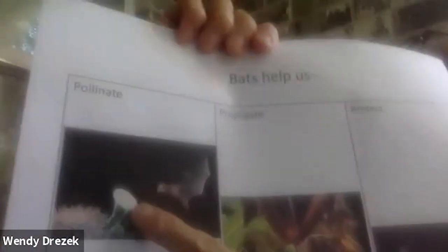So we remember the 3 important things bats do. They pollinate plants, bring the pollen so plants can grow. They propagate, that means they carry the seeds so we can get more plants spreading all over. And they protect us. They protect our food, and they protect us from getting bad diseases.